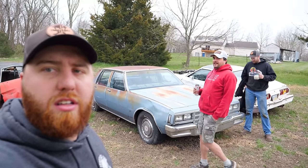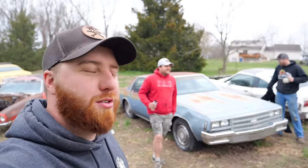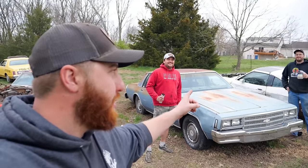I really thought we'd never have to see this car again. Get the hell out of my yard. Hey, squatter's rights. We paid for a bus to sleep in. We get to be here.